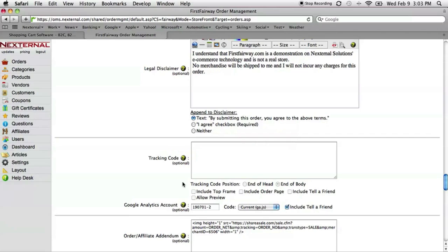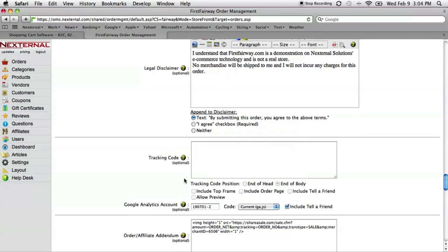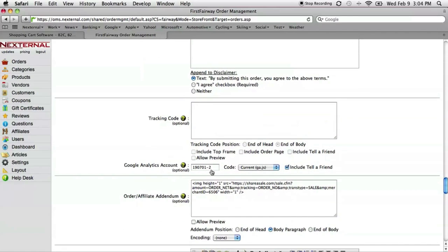In particular, Google Analytics tends to be a very popular choice. That's also already integrated in the Nexternal system. A merchant simply enters their Google Analytics account number in the field we provide, and their integration is complete. So once again, very simple to use those type of tools. A few other areas to look at as we wind this down.